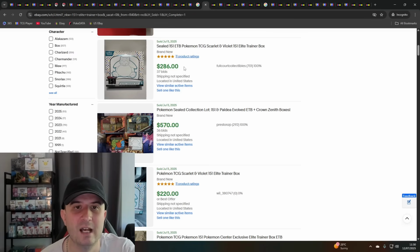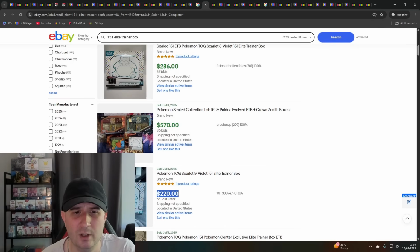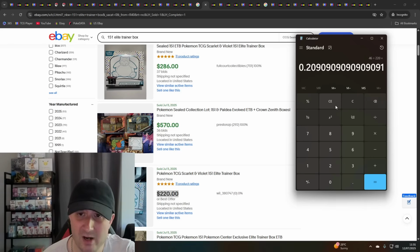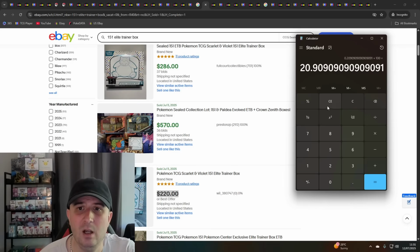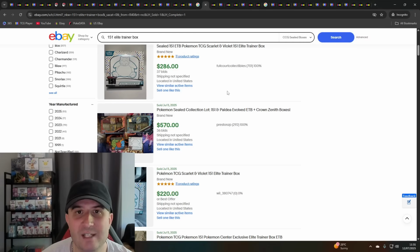And then look, this is exactly what I'm talking about. Auction 286. Buy it now, 220. Same day. These are completed auctions. Look at the swing in price. That's absolutely nuts. So what's that? $46 on 220, and this was on a buy it now as well. 20.9%, 21% price swing between one sale yesterday. 151 is going to go vertical on its price chart.